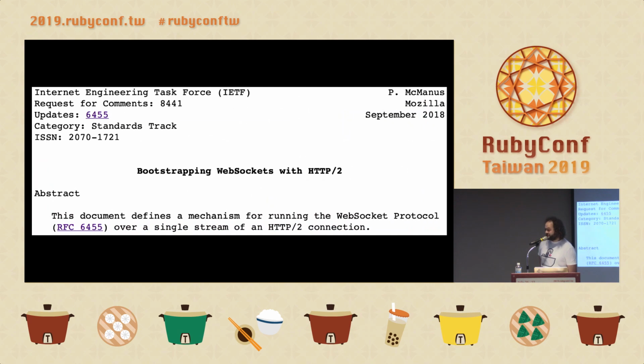Somewhat unexpectedly, in late 2018, an RFC was published standardizing how to implement WebSockets over HTTP2. It outlines how to run the WebSocket protocol over a single stream of an HTTP2 connection. As you may know already, HTTP2 can multiplex streams over a single TCP connection. So I implemented it with a stream-to-connection ratio of 100:1, which allows us to achieve 1 million WebSocket connections with only 10,000 TCP connections.